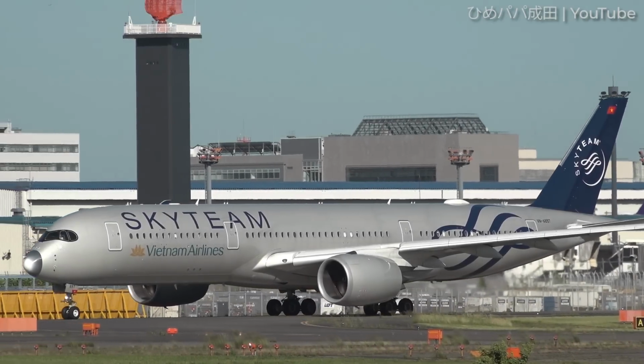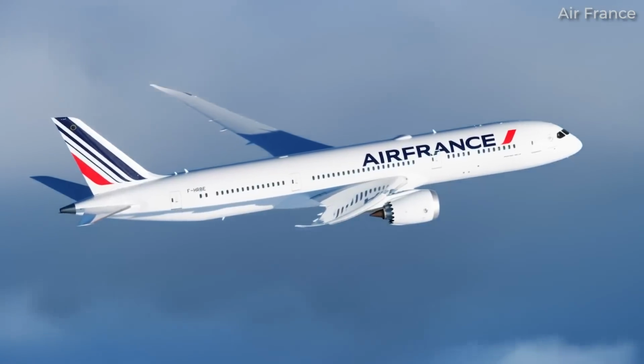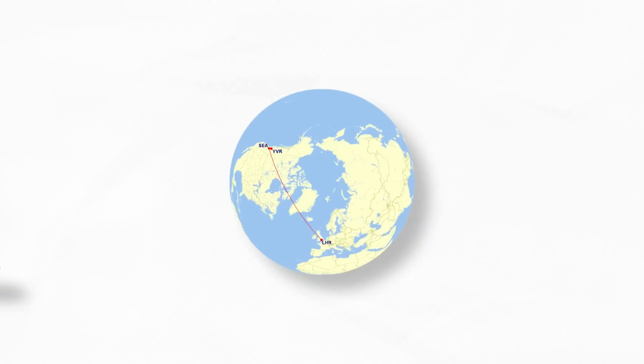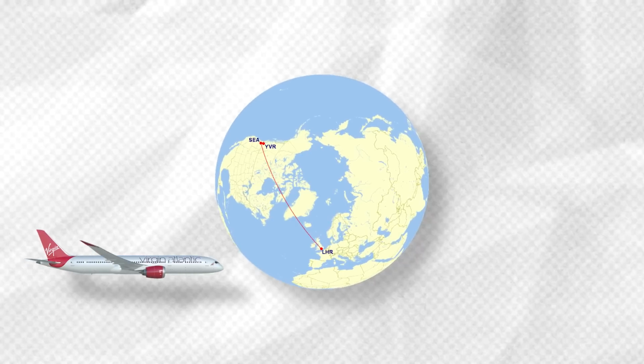However, the traveller in today's flight review was determined to finally put their Air France KLM Flying Blue points to good use after accumulating them over the past 4 years. This is what prompted them to book a one-way flight from Vancouver to London via Seattle.